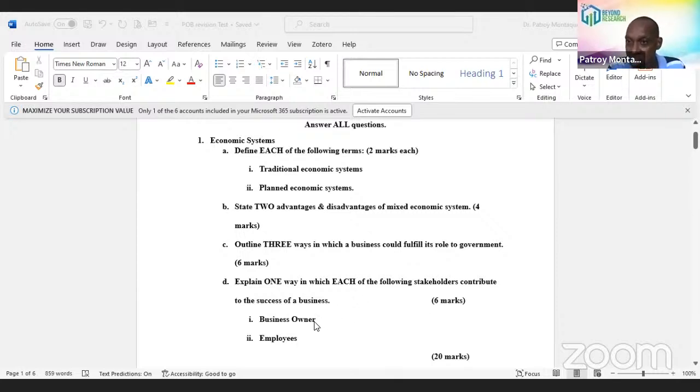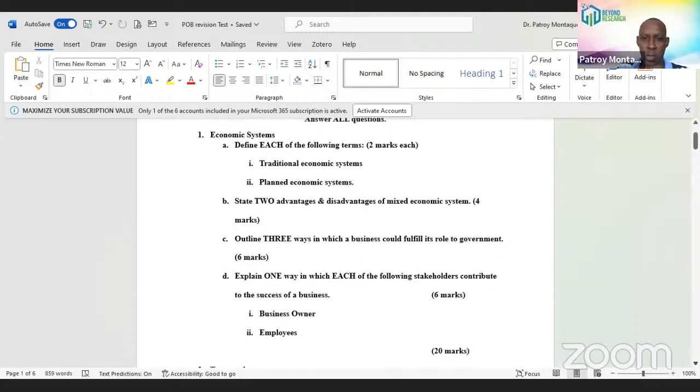Why am I emphasizing this? You are to be guided by your marks when you're writing. Pay attention to those verbs as well as your marks. Explain, outline, state, define. Pay attention to them and look at the marks, right? Okay, so we are going to be looking at some possible responses, right? So let me go down here. So we are looking at economic systems, question 1.